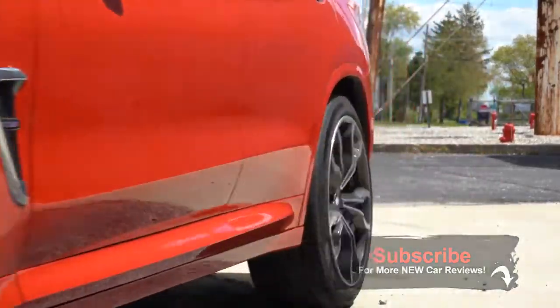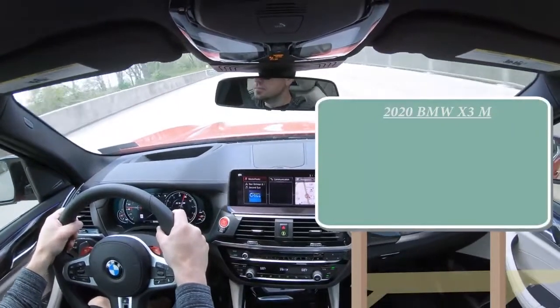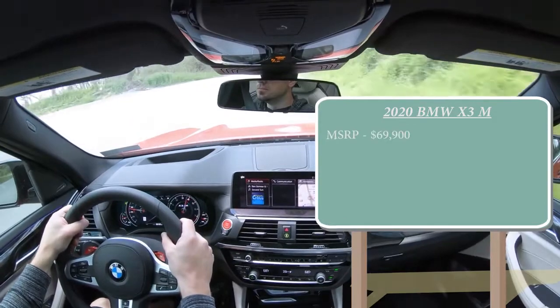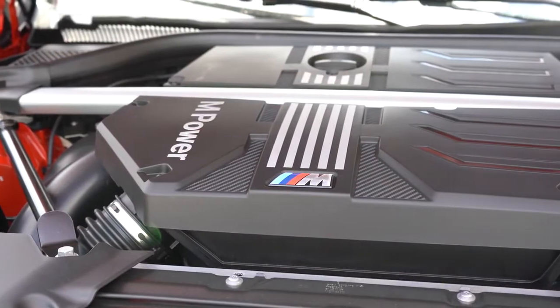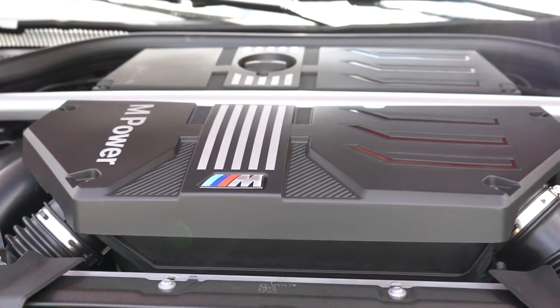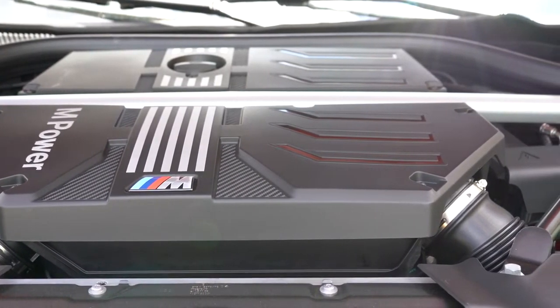And as always, let's start with pricing. MSRP for the 2020 X3 M will start at $69,900. Did want to also mention there is an X3 M Competition package that goes for $76,900 if you wanted to go that route. But regardless, power setup is going to come from a 3-liter TwinPower turbocharged inline 6-cylinder. Definitely beefed up from the typical engine setup that you'll find on the X3 and the X5. This one is the M Performance tuned one.